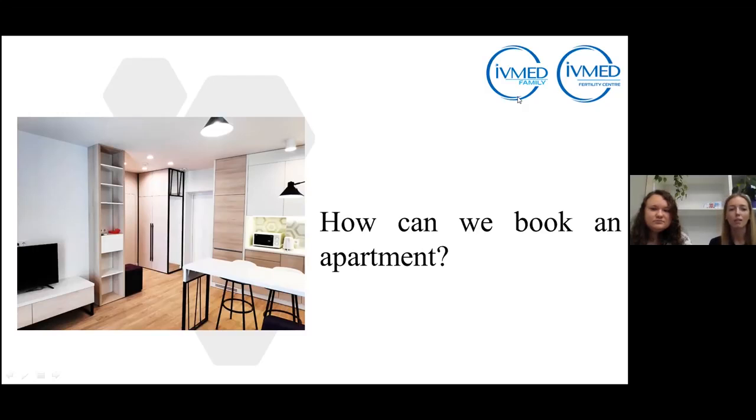You just need to send us your tickets when you know for sure when you are coming to Ukraine, and we will book this apartment from the date when you should come to Ukraine. Further, we will contact you to understand how many days you will be here in Ukraine during the legal process, and clarify again how many days you need to stay in this apartment.